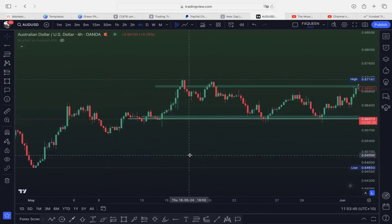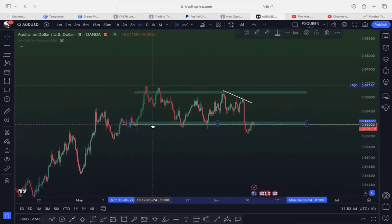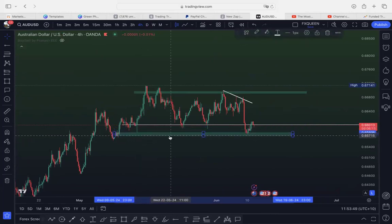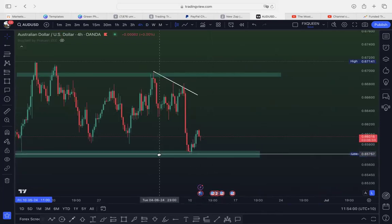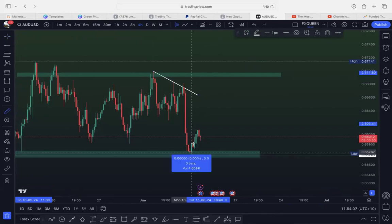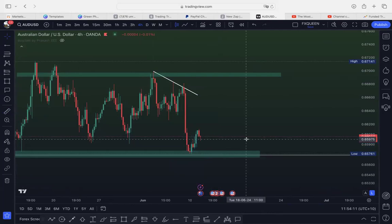The reason we bought from here was this is the zone that I found. Around this location, remember it came exactly to the same location and it bought for at least how many hours? You can see it bought for almost a day. Yeah, it bought for a couple of hours, but not much movement. There was no good movement. Only 31 pips is nothing because the market is very slow.